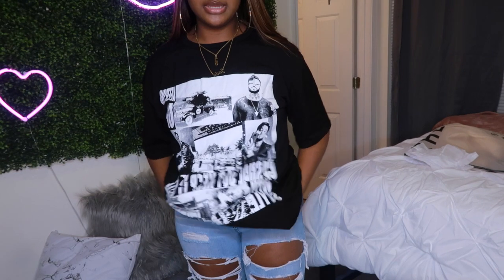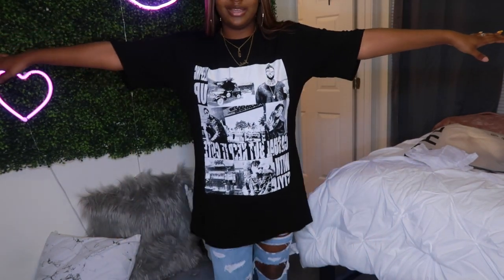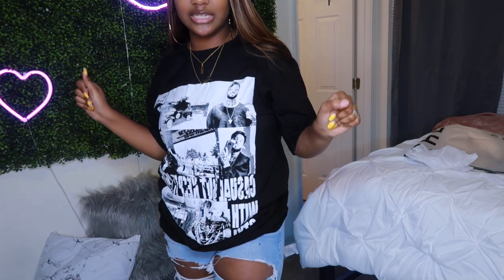I got this in a size medium and it fits like a large. Can y'all see how baggy it is on me? I have room down here. Maybe it's supposed to be oversized. It's literally a dress on me. But yeah, this is the tee. I'll probably pair it with some tights or some dark jeans, like I said, ripped, of course. And yeah, next item. This is the next item.